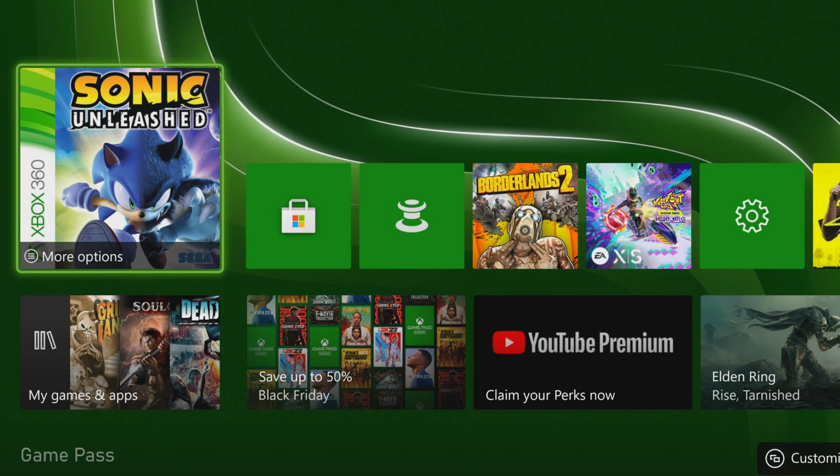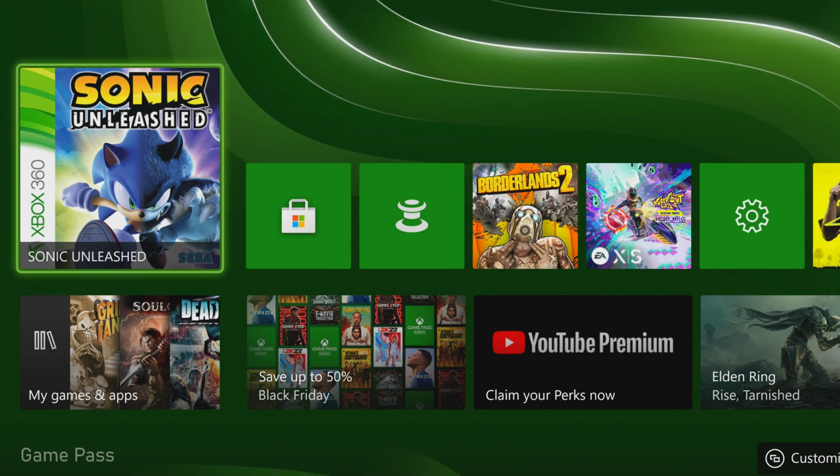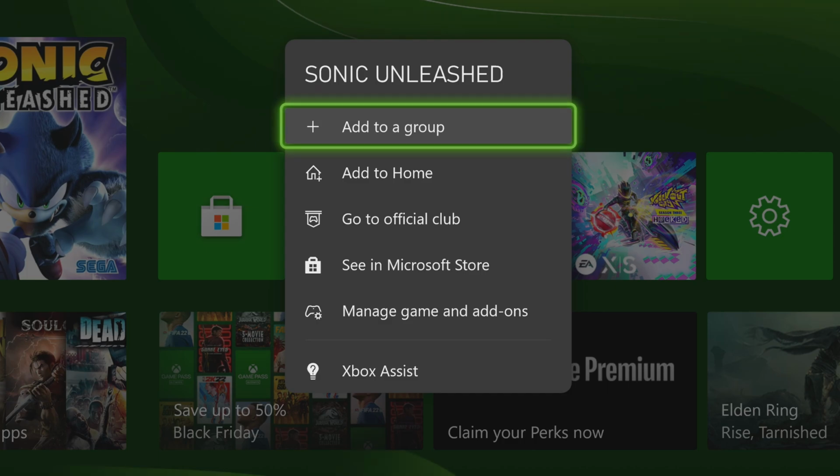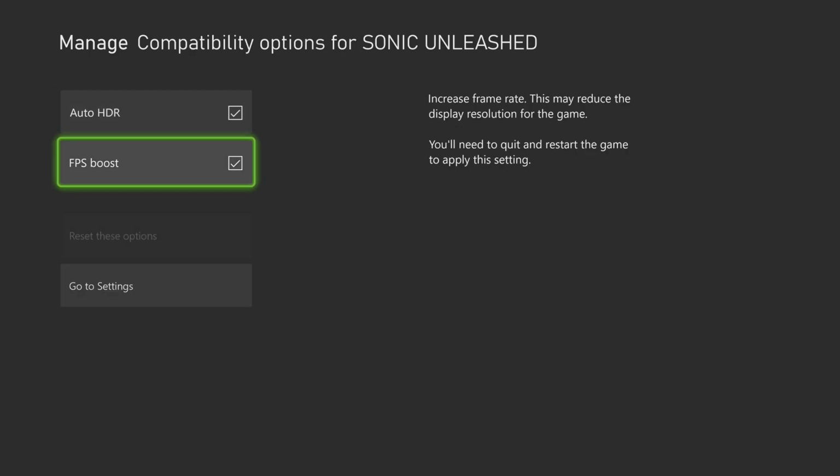So let's say you do have Sonic Unleashed. How exactly do you make sure FPS Boost is enabled? Well, hit start. On Sonic Unleashed, go to Manage Game and Add-ons, which is towards the bottom of the list. Compatibility is what we want. In here, you can turn on and off Auto HDR and FPS Boost.